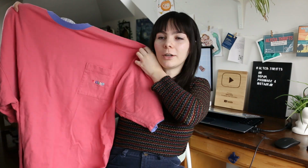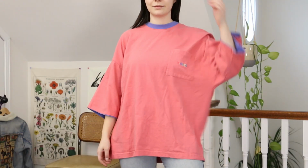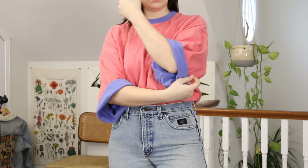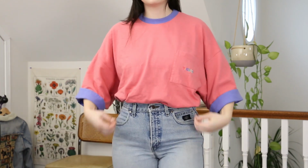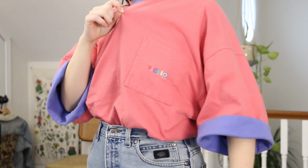Next up for t-shirts is this super cool vintage one. It is just this bubblegum pink t-shirt with a periwinkle, kind of purpley trim on the collar, and actually that same contrasting trim on the sleeve if you do go ahead and roll it up, which is one of my favorite features on vintage t-shirts. You just don't see this anymore. And then we've just got a nice little pocket on the front with some embroidery of the brand name.